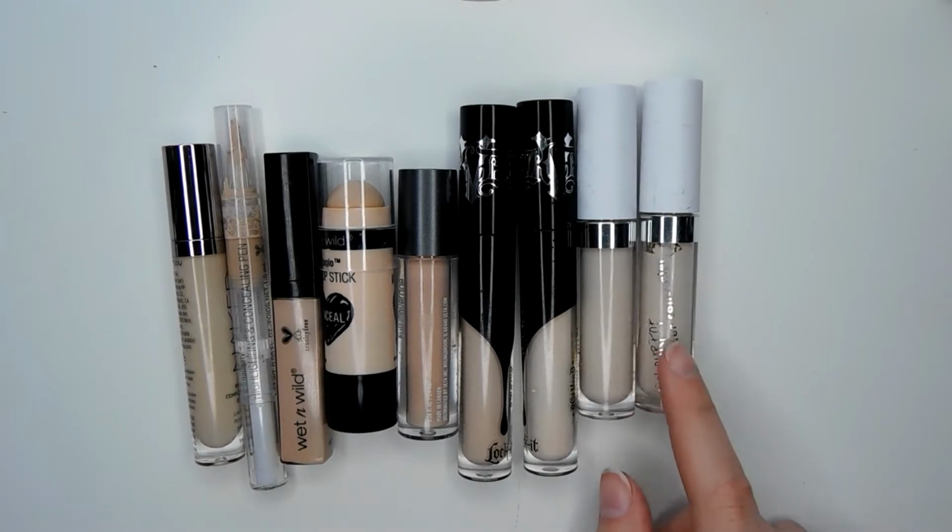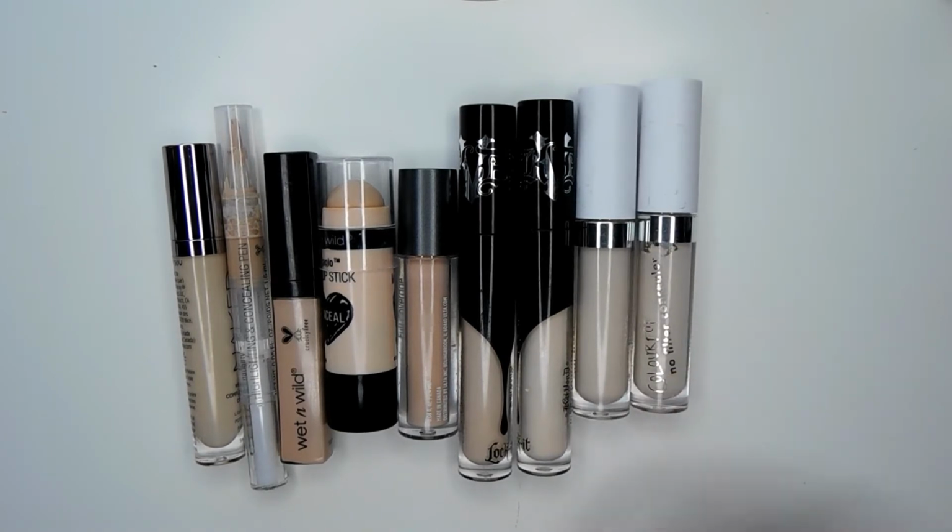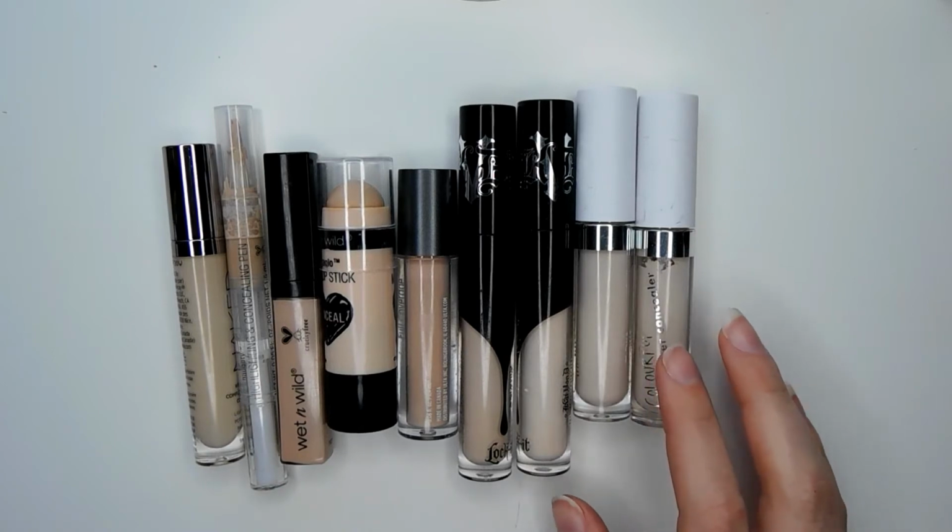So yeah, then I don't know about these ColourPop concealers. I still am not sure how I feel about them 100%, but I have figured out how to use them without creasing, so that's a plus.